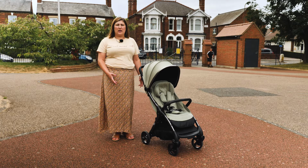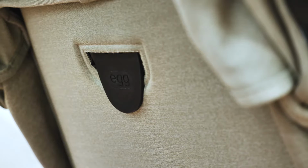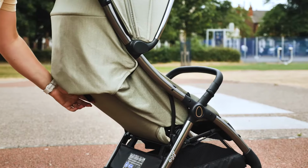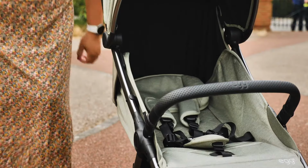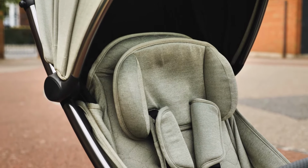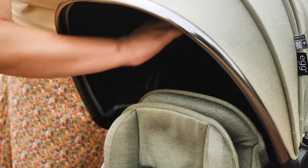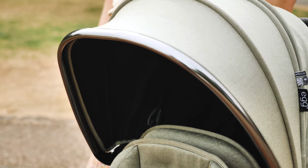The eggZ has a mechanical recline rather than a strap recline, which we're pleased to see as this makes life easier. There are 3 recline positions and you simply pull the lever behind the seat to alter the recline. The seat also has a good upright position, a real positive given that toddlers generally don't like to slouch. There's also good clearance between the seat and the hood to help accommodate those taller toddlers.